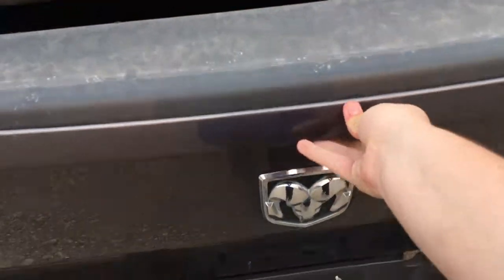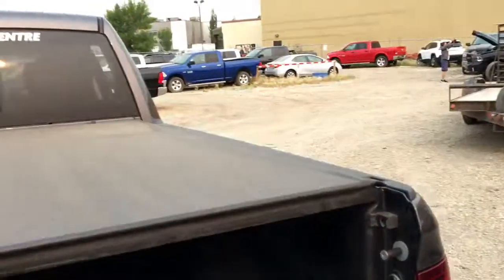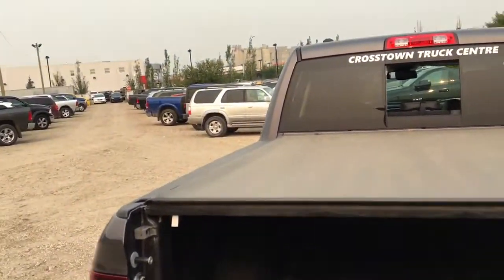Open up the tailgate, it comes down nice and slowly for you. This does have a spray-in bedliner protecting your box. And there are hooks in all four corners so you can tie down your load and not lose it when you're driving down the highway. And there are also LED box lights in here. Fantastic. This does have a tonneau cover so you can have things inside your box out of sight and protected.